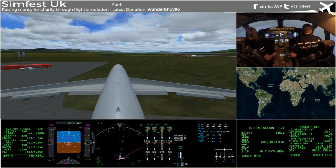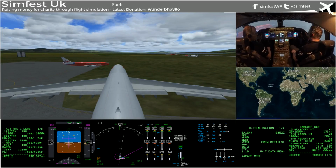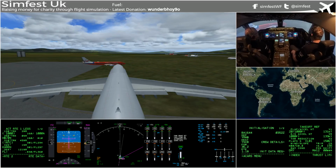Negative, Speedbird 47 Charlie, behind the Virgin 737. Okay, behind Virgin 737, 47 Charlie. Oh, it's coming in front of us. Delta Tango India 1471, you can't see him when they're so low below the nose, can you? Stand by please. Delta Tango India 1471, give way to the Speedbird 747 and follow them. Give way to Speedbird 747 and follow them, 1471.